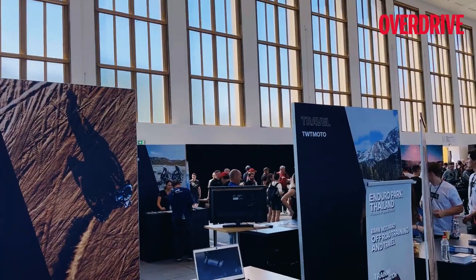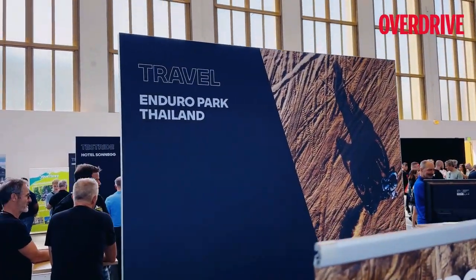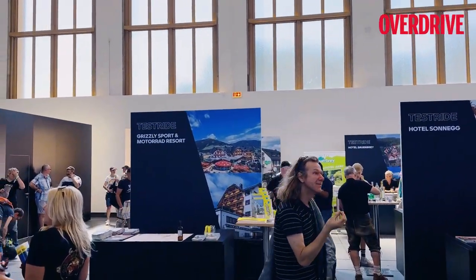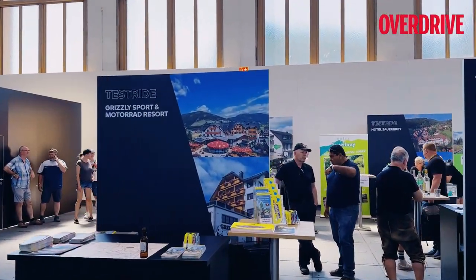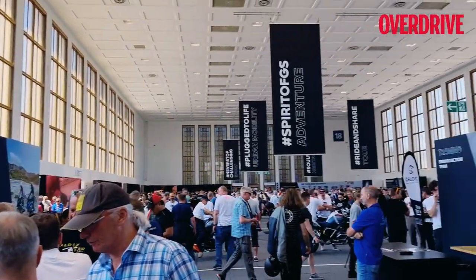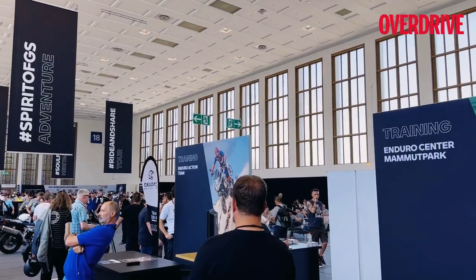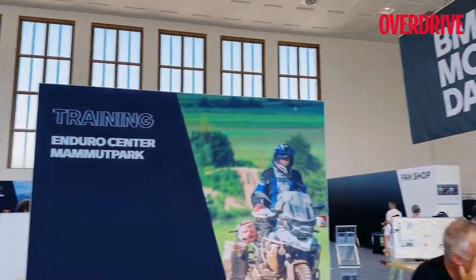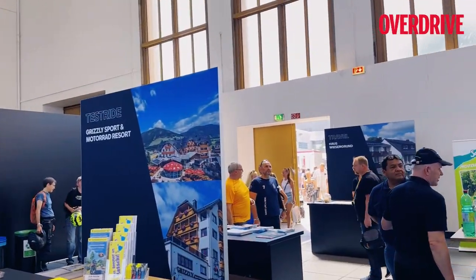So it's really nice. So this is, for example, the Enduro Park. You want to go for your rider training, or maybe you want to do a Motorrad trip, a luxury trip up in Switzerland, etc. All of that is right here. Then there is some extreme enduro training that you can also sign up for, a trip to the Dolomites, etc. All of that is right here.